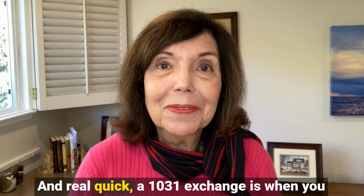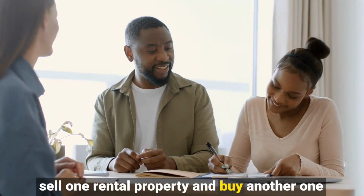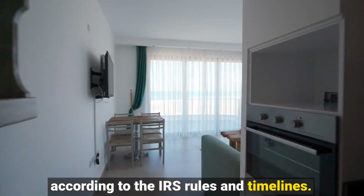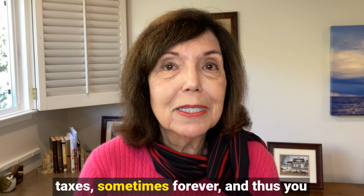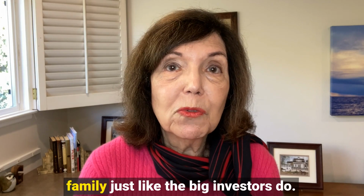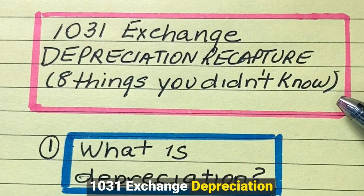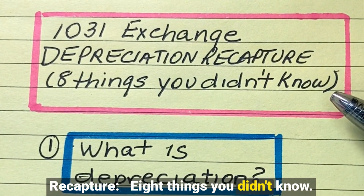And real quick, a 1031 exchange is when you sell one rental property and buy another one according to the IRS rules and timelines. This enables you to postpone or defer taxes, sometimes forever, and thus you can build generational wealth for your family just like the big investors do. 1031 exchange, depreciation recapture, 8 things you didn't know.